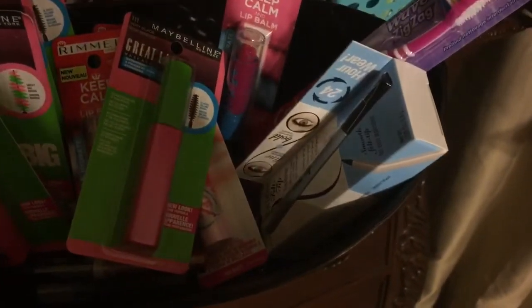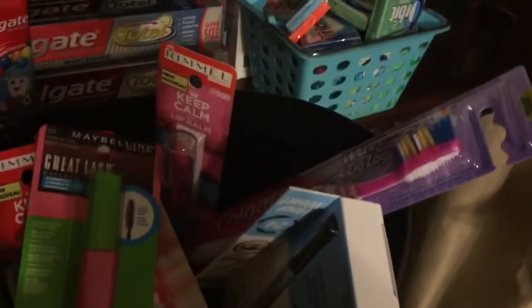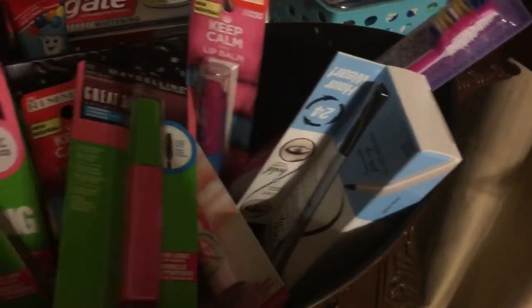All right, the next thing is makeup. I don't buy the makeup very much. I really don't. I'm more of a household product person. Let's get them household products. So that's what's in here. You can see I got some Baby Lips. I got some Maybelline. I got some Physicians Formula.